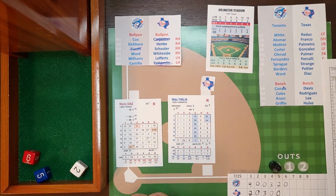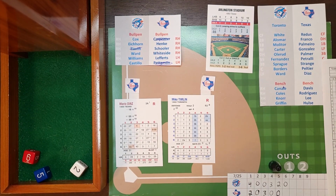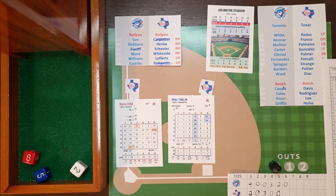We know at least one run will score. Let's check on the second run. Runner advances with 2 outs. Runner on with 4 or 5 speed scores from first. Well, they're not 2 outs, so runners are at second and third now on the double by Diaz.